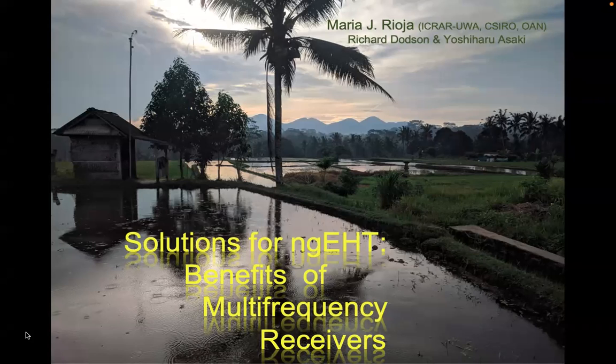Hey everybody! All right, let's get started here. We're already a few minutes late, so if y'all could quiet down, that'd be super. I was mostly referring to the people who were talking about that. So we're going to start with Maria Rioja, who's going to tell us about the benefits of multi-frequency receivers for the ngEHT. Please take it away.